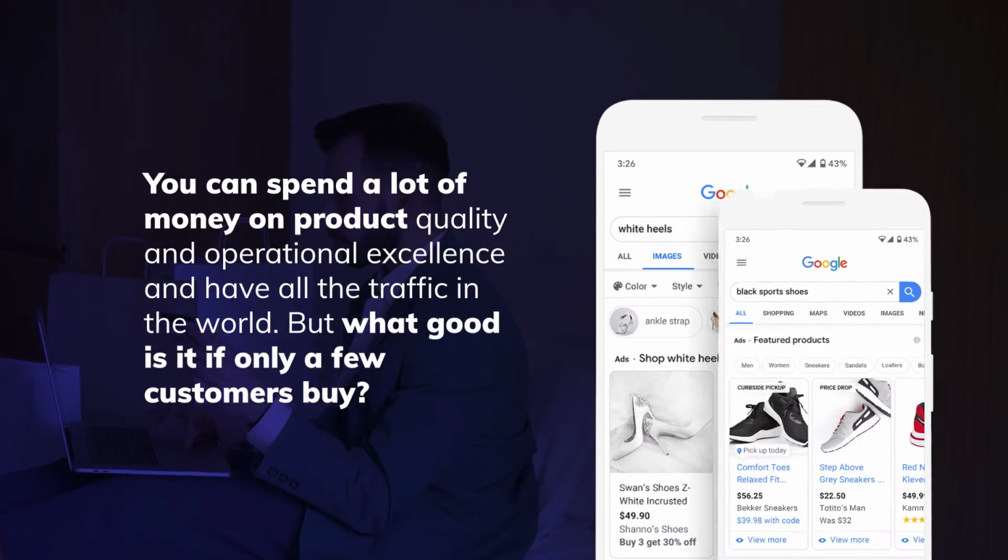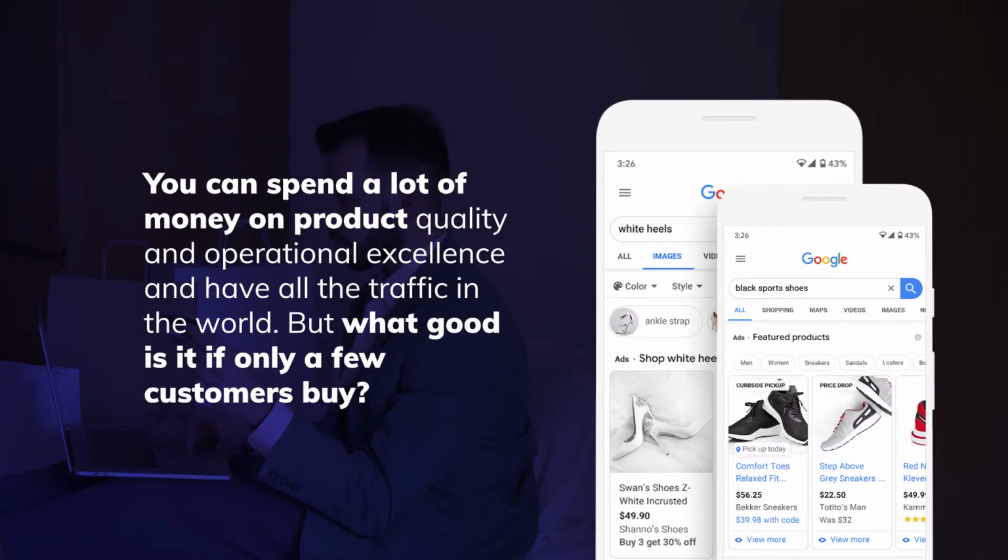Conversion rate is one of the most important metrics for an online store. Wouldn't you agree? You can spend a lot of money on product quality and operational excellence and have all the traffic in the world, but what good is it if only a few customers buy? You want your marketing efforts to bring in the results you expect and more, but this doesn't just happen automatically. You need to optimize your site to get there.